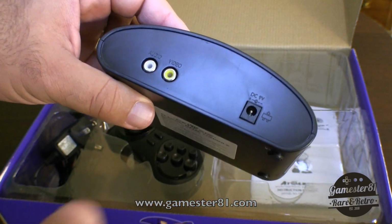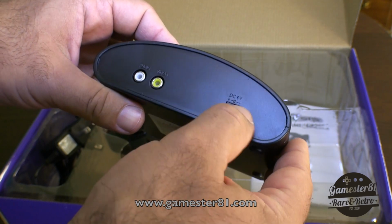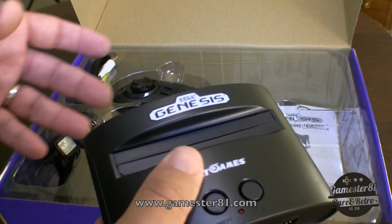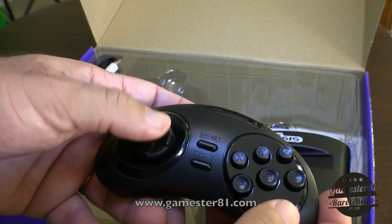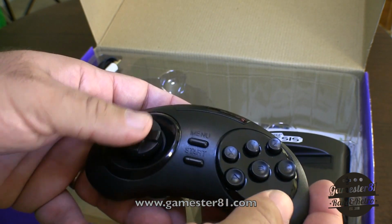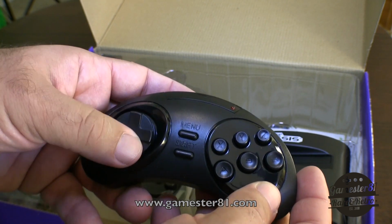It doesn't look like it's in stereo, unfortunately. No high def either. Here's where the power adapter plugs into. So easy to hook up, it looks like, which is nice. Here are the controllers. D-pad feels interesting. It doesn't really feel like your normal Genesis D-pad. Maybe a little bit loose. We'll see how it actually responds.